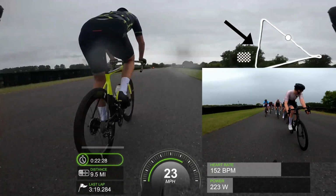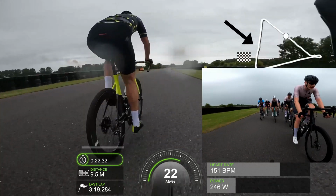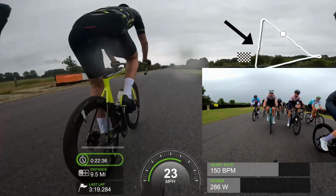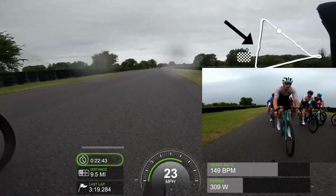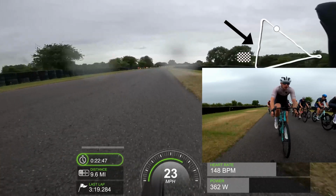It's almost like this is easy. There's going to be an attack at some point. You have to brace yourself for somebody attacking. And I'm feeling okay at this point. I'm conscious that we're nearly halfway through, so if there's going to be something that attacks and stays away, this could be the time. So I'm just pressing on a little bit to stay near the front. I'm not working hard, but I just want to position myself well.